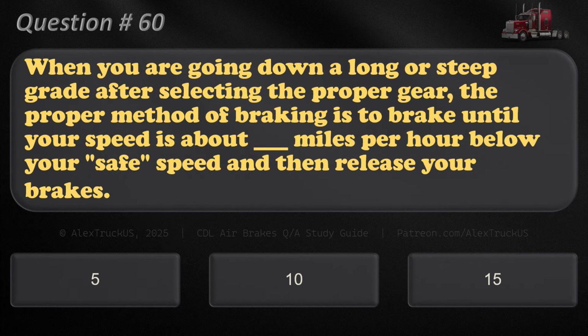Question 60. When you are going down a long or steep grade after selecting the proper gear, the proper method of braking is to brake until your speed is about miles per hour below your safe speed and then release your brakes. 5, 10, 15. The correct answer is 5.